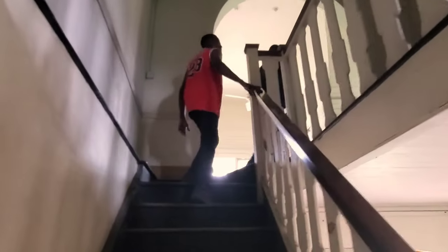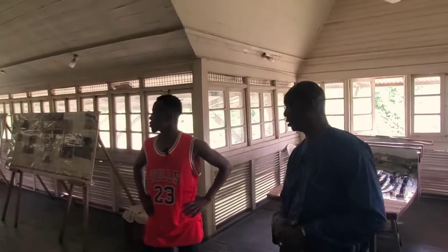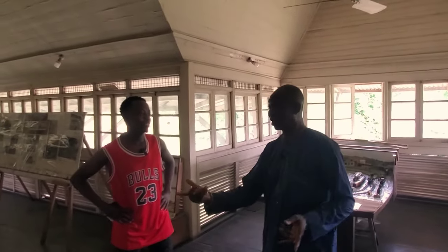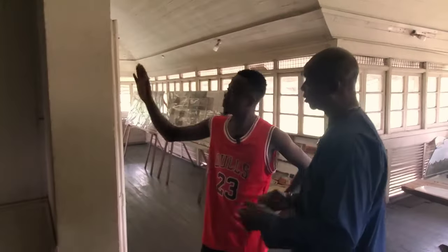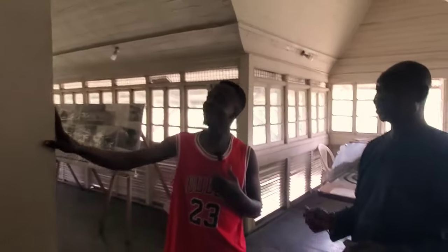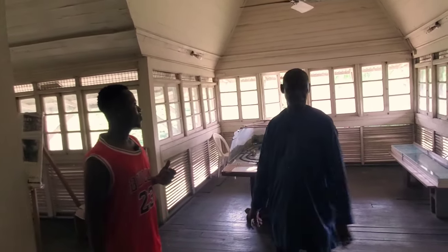Well, this house was built in 1898, when Nigeria was not even Nigeria. It was built for the first general manager of the Nigerian Railway Corporation. If you look at the wall, it's a very solid concrete wall. Over 100 years, it's still strong and solid. So it's 126 years old.